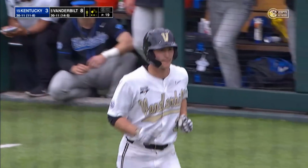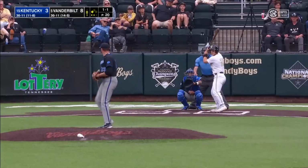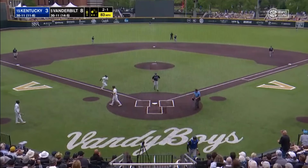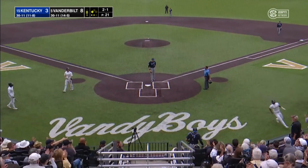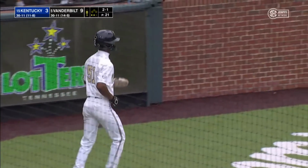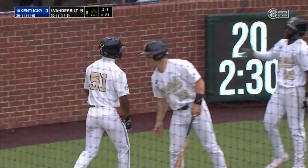And great base running read, just kind of going on contact there. Bradfield's ability to get on base and score runs going to possibly add one more here. A wild pitch. Bradfield scores, standing up, 9-3. Second Vanderbilt run on a wild one today.